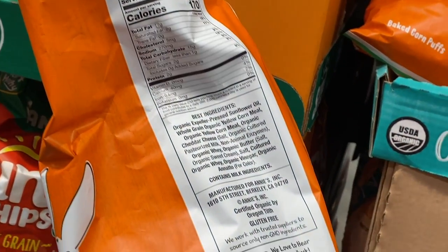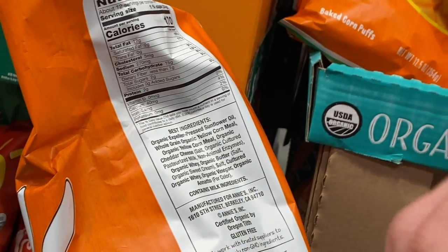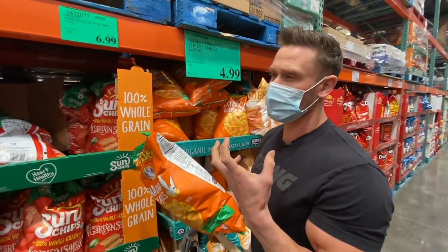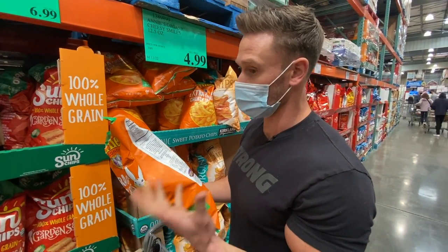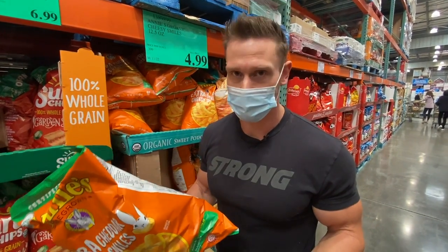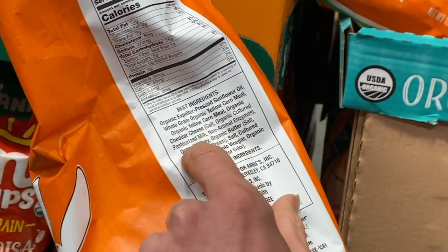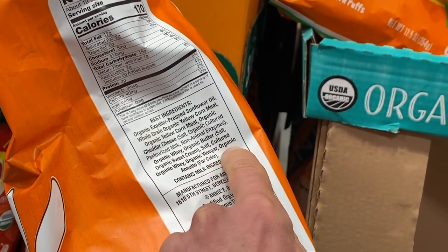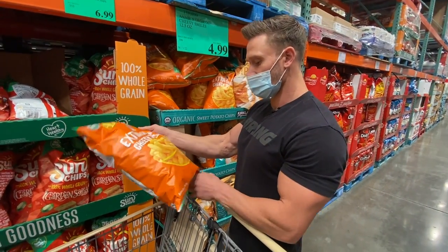Okay, expeller pressed sunflower oil. So it's a plus. When you see expeller pressed, it means that they've essentially compressed the oil in the way that they press it, in the way that they turn it into a usable oil. So it's usually a more stable oil, which is nice to see. We've got whole grain yellow cornmeal, cheddar cheese, organic whey. So this is gluten-free, that's kind of nice. I mean, it's definitely not something you want.